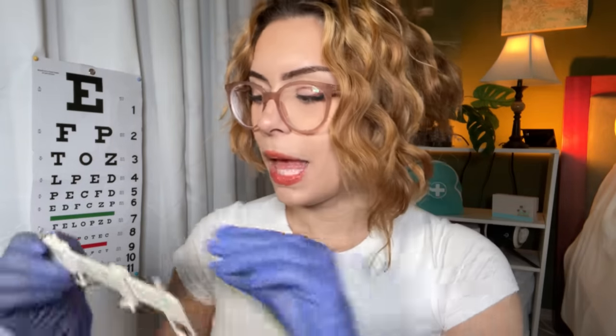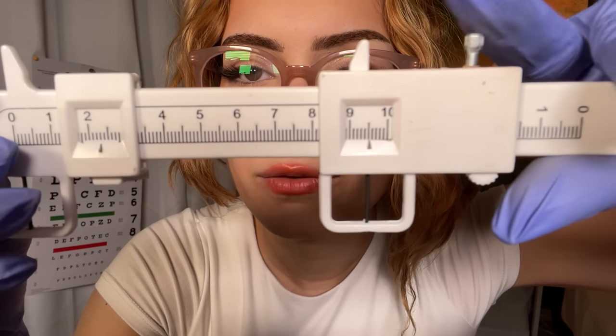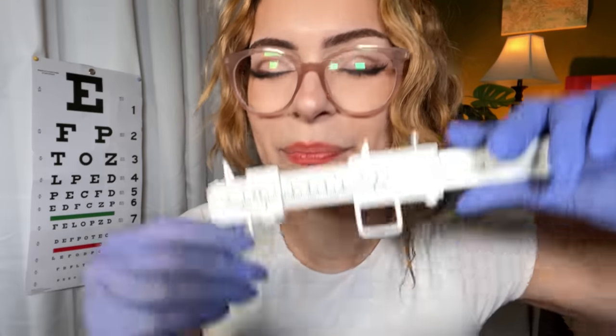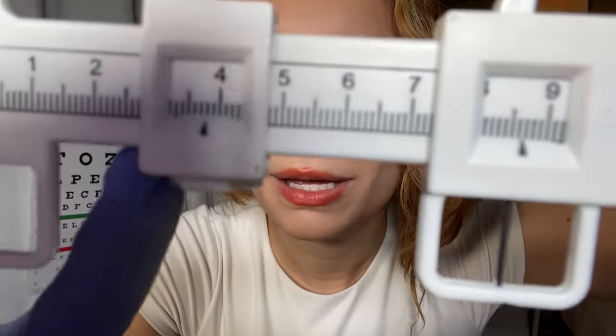Now what I'm going to do is let your eyes adjust to the eye drops I added. So now I am going to be calculating the distance between your eyes and your pupils. I'm going to ask you to sit very still, okay? This is an easy procedure, and then we are going to move on to my favorite part of the exam, which is our lens exam. Are you ready? Perfect. So, I'm going to ask you to sit still for just 2 seconds. I'm going to make my adjustments.